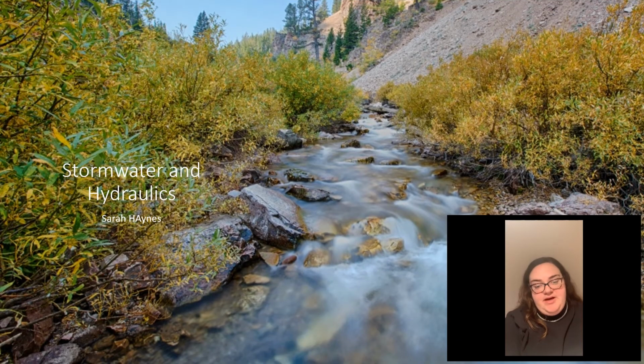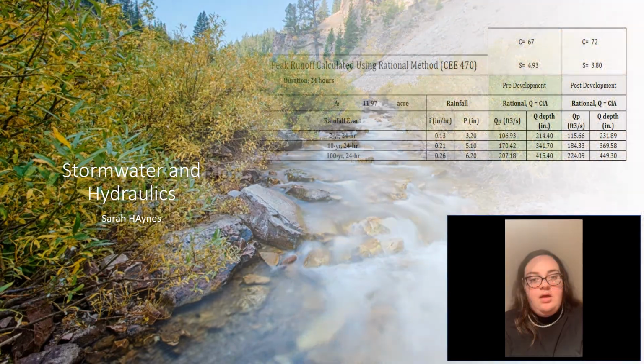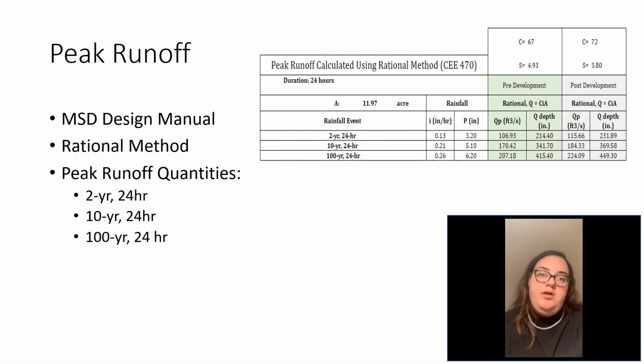Hi, my name is Sarah Haynes, and I will be going over the stormwater design and the sanitary flow design for the site. For the stormwater, we looked at the peak runoff quantities that we would be able to see on the site. The table shown above is a summary of the calculations.